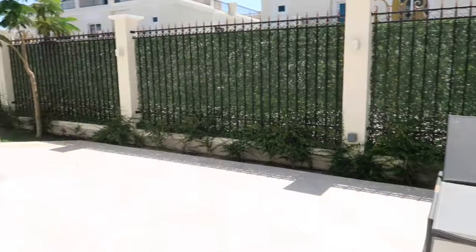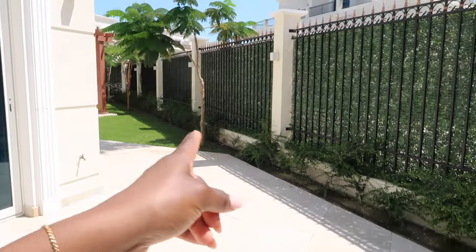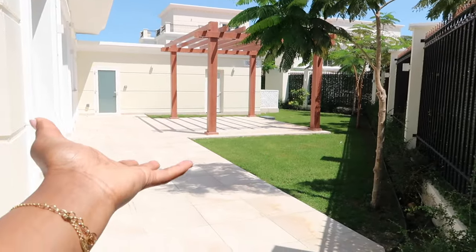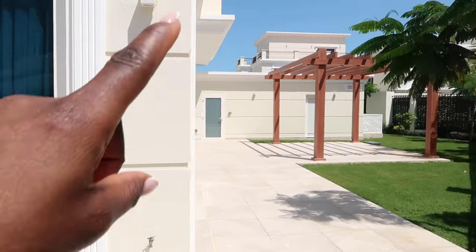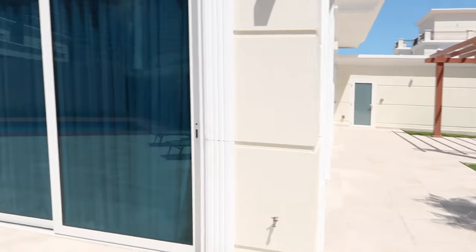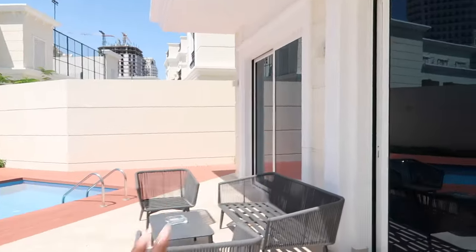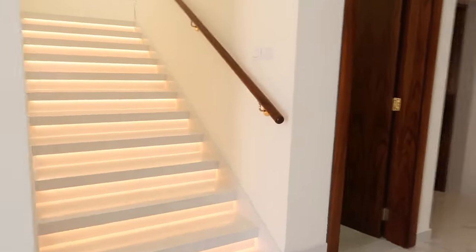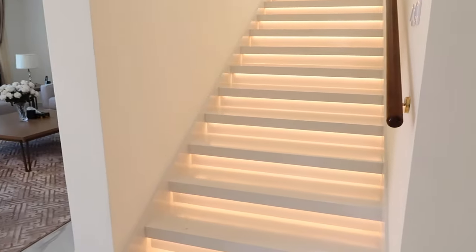I like that it wraps around to both sides and then you have side access. They haven't put the furniture in, but as you can see, there's more than enough space. Oh, and that is actually a garage for 2 cars as well. Lots of sliding doors. The other side, you can also walk to the front of the house. So we're not taking the stairs because we are in Doha, but you can see the lights on the stairs.